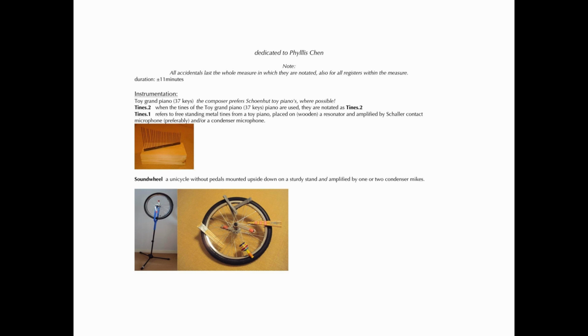You can see here the wine box with the piano Tines mounted upon it, and that is played with different playing implements, with fingers, with wooden sticks. And the sound wheel is a unicycle without pedals, mounted upside down and amplified by one or two condenser mics. And you see next to the standing unicycle, the wheel itself with various playing implements which I developed or just bought, toys.